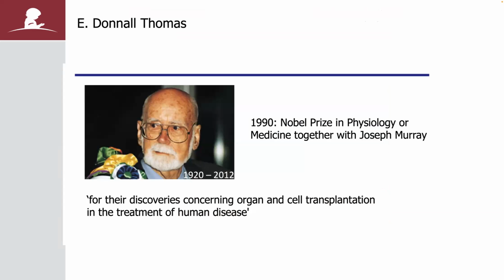But I think that it all started with this man, Donald Thomas. He died in 2012. He got in 1990 the Nobel Prize for Physiology or Medicine, together with Joseph Murray. Both of them were given the Nobel Prize for the discovery of organ and cell transplantation in the treatment of human disease.